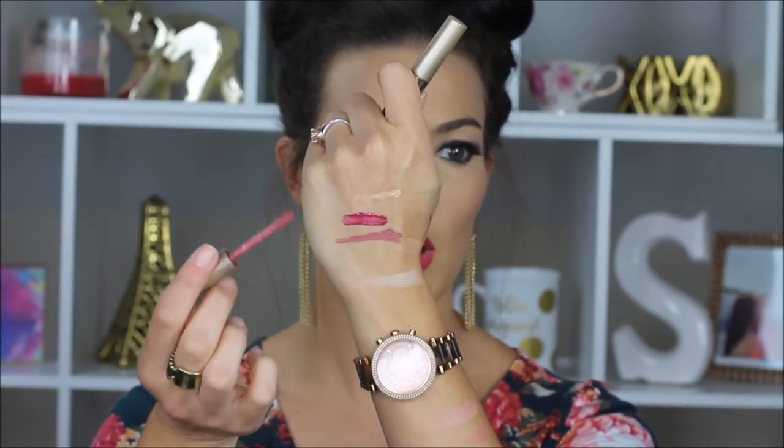How about that ugly swatch? Anyways, the point is you get to see the color. These aren't going anywhere. They last all day. I absolutely love them. Next, I'm really liking the Buxom Wildly Whipped Lip Glosses.